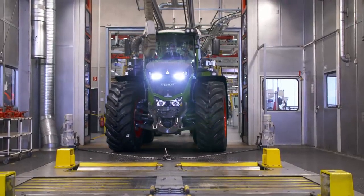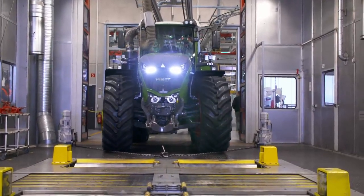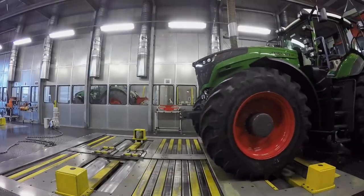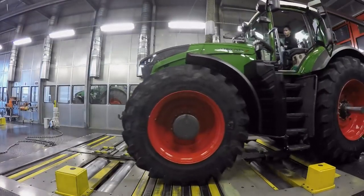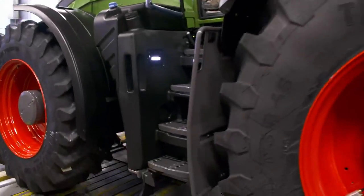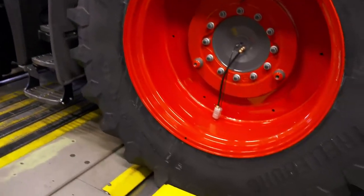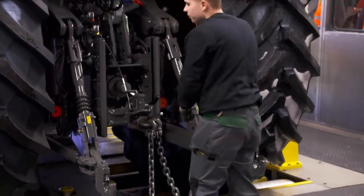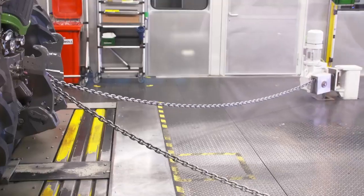Now the super tractor can move for the first time under its own power. On this roller test rig, it has to show for the first time what it can do and whether all the work on the vehicle has been carried out properly. Weighing many tons, the Colossus is anchored with steel chains to make sure it doesn't break away.